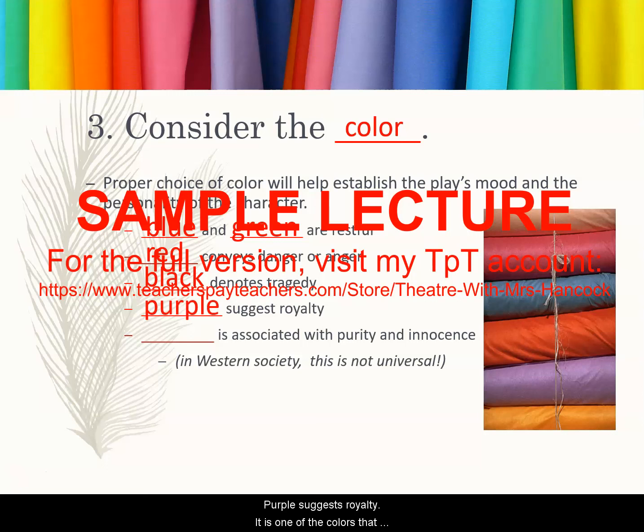Purple suggests royalty. It is one of the colors that came under sumptuary laws in medieval Europe. The dye was so costly that only the richest and most noble people could afford it. White is often associated with purity and innocence, which is why brides are usually dressed in white.